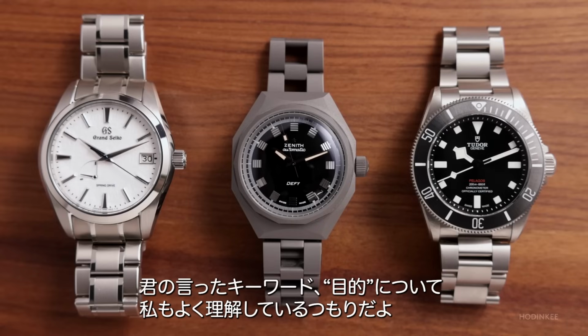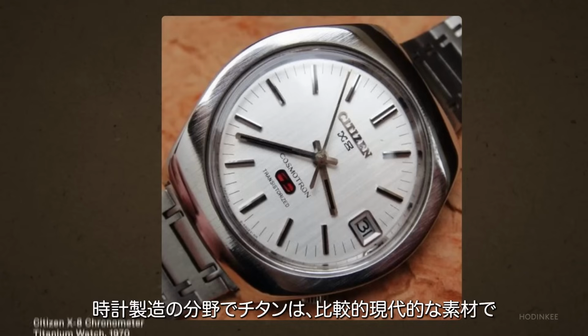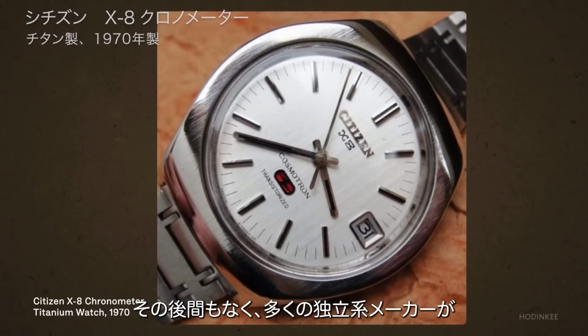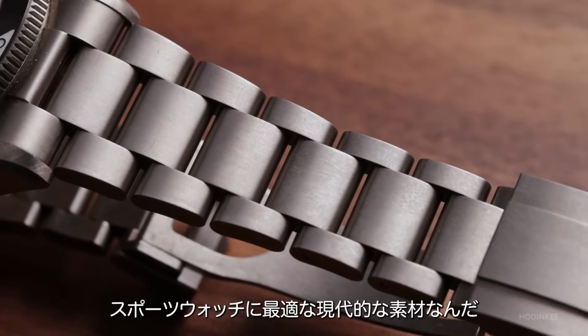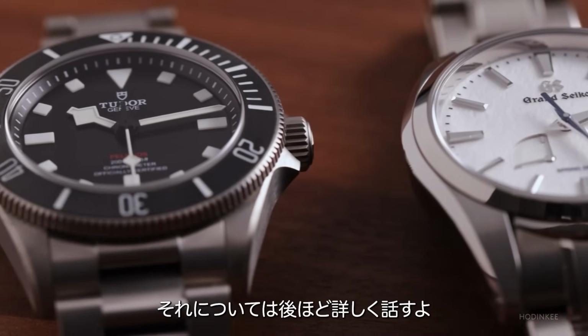I'm gonna pick up on a word you used, which is purpose. To me, titanium is a more modern material as far as its use in watchmaking at least. I think Citizen was the one who first started using it in commercially available watches. A lot of indies started to experiment with it soon after that. But to me nowadays, it's a modern material that's befitting of a modern everyday sports watch, which leads into what I chose, but we'll get to that in just a second.